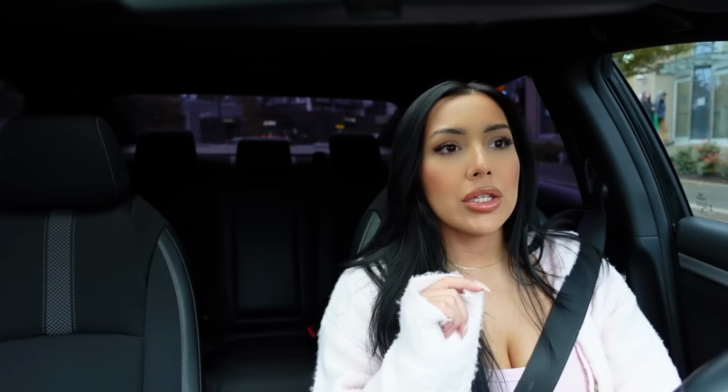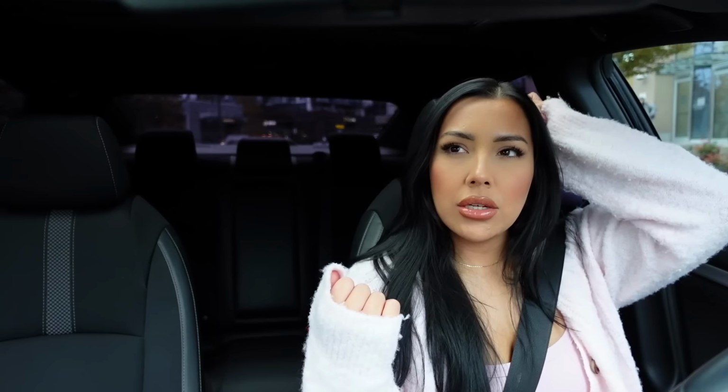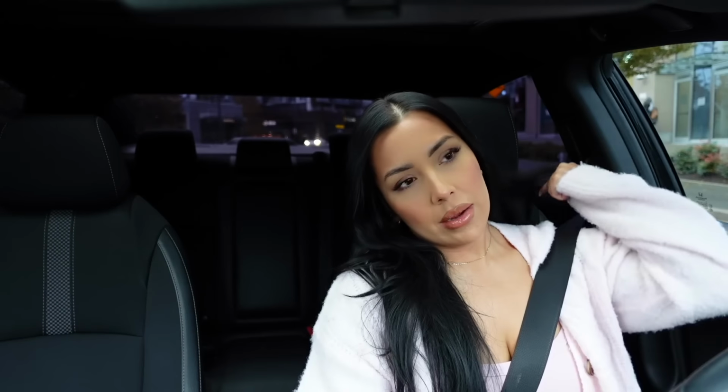I'm currently on my way to go to a laser appointment. You guys know the drill. I was gonna do self-tanner before I go to Toronto, but honestly, I just cleaned my bed sheets. I don't like to come home to dirty bed sheets. So I like to clean my bed sheets before I go, and I did that last night.